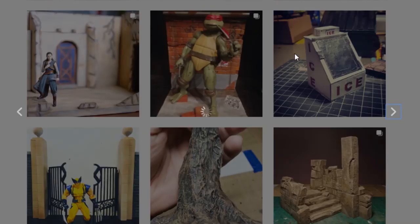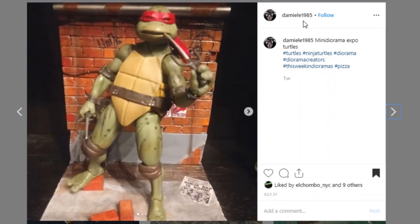And here's a piece by Demiel 1985. Again, sucker for the turtles, so awesome. But check this out. It's a simple little wall piece, but what I really like is you've got, I believe, some brick down here on the ground, and then you've got the concrete. I like those extra little details. I think that looks cool, and then you've got a couple extra bricks laying there. But I think your brick paint work is really, really nice. You've got some different variations with the colors.